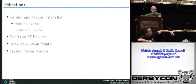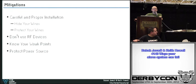Protect your power source. A lot of bad things can happen if your attacker has the ability to power cycle your alarm. Make sure your backup battery is always good. If your backup battery is 4 or 5 years old, it's not good. Replace it. Make sure that you know how long that backup battery is going to last, so that if someone does pull the power on your house while you're away, that backup battery is going to be able to cover it long enough for the alarm to dial in saying, hey, there's a power loss, or long enough for the power to come back.